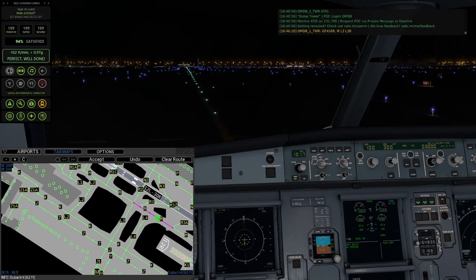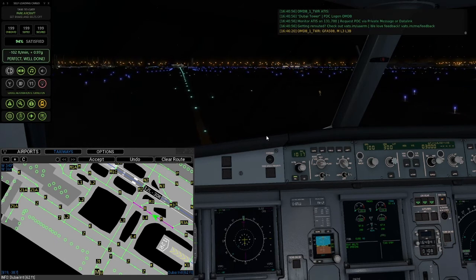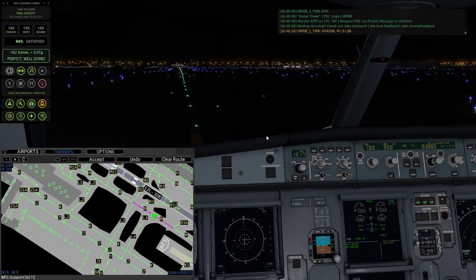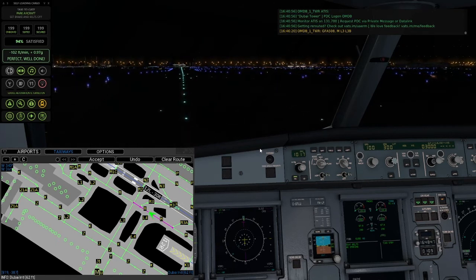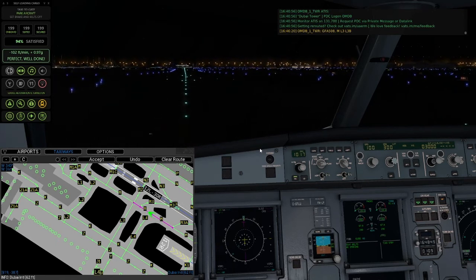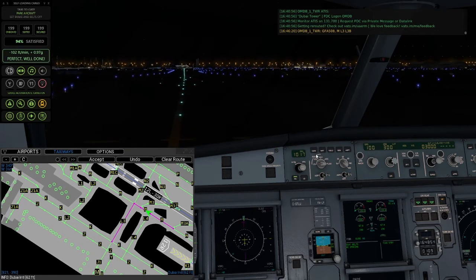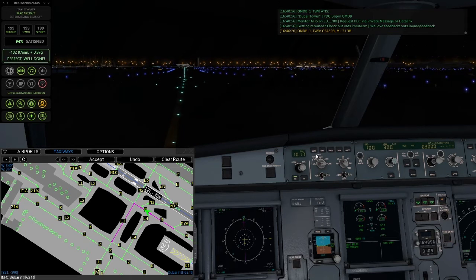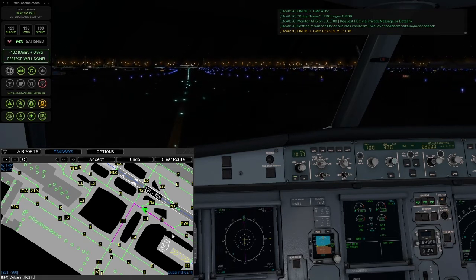Just end off the runway, the southern side. Tower, Kuwaiti 123, established, three-zero right. Kuwaiti 123, good evening, wind 330 degrees, 10 knots, runway 30 right, cleared to land. Cleared to land, Kuwaiti 123.